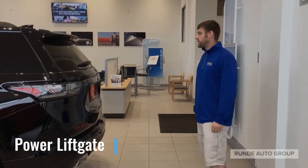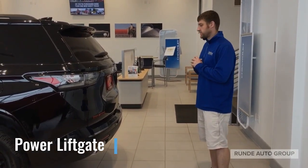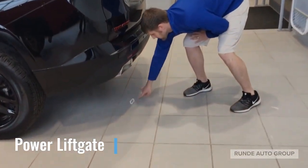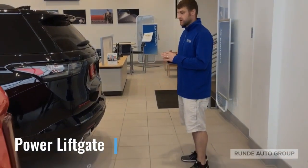One tricky part on the newer Traverses and all GM models is the hands-free liftgate, where you can actually kick it with your foot. Now what GM has done is they have a little symbol right beneath the vehicle, and that tells you where to insert the kick or foot, because a lot of people weren't sure and they were kicking in the wrong spots.